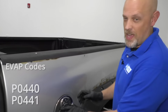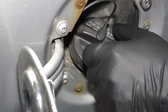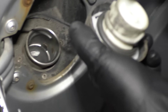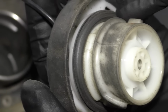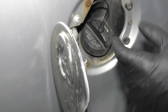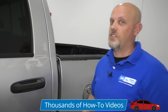Number 3, the EVAP system. Whenever you have an EVAP code that you checked with a scan tool, first thing you want to do is always check the gas cap. Just grab it, just make sure it's not loose, and then you can always check the ratchet, take it off. Just take a look at that seal. If you see any dry rot or cracking in that seal, you need a new gas cap. And same with the ratchet part. If it feels really loose, it's not tightening it down good enough, you always need to replace that. It's normally the first cause, but double check that.